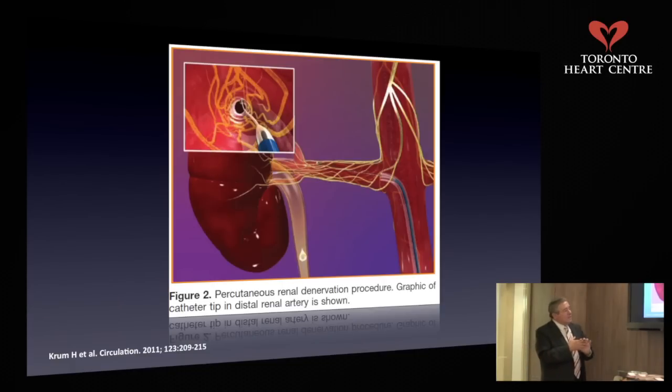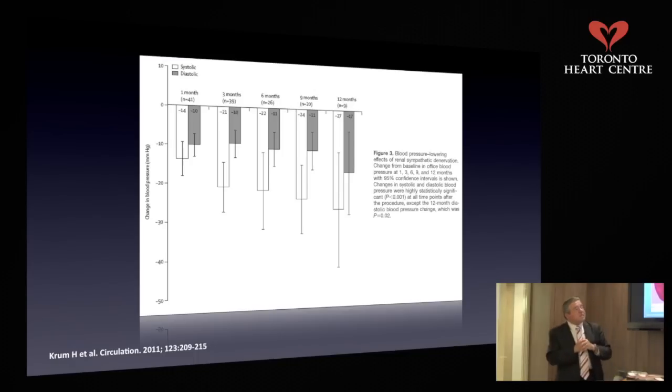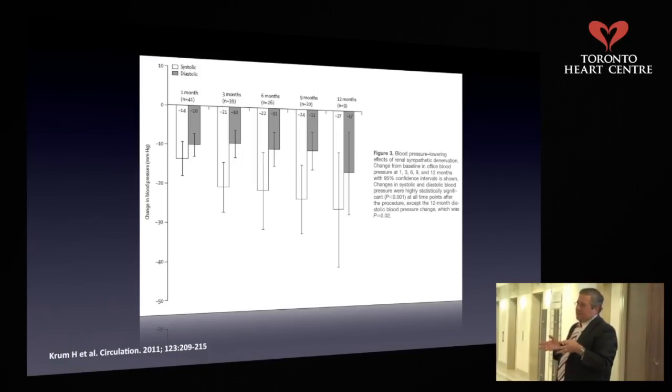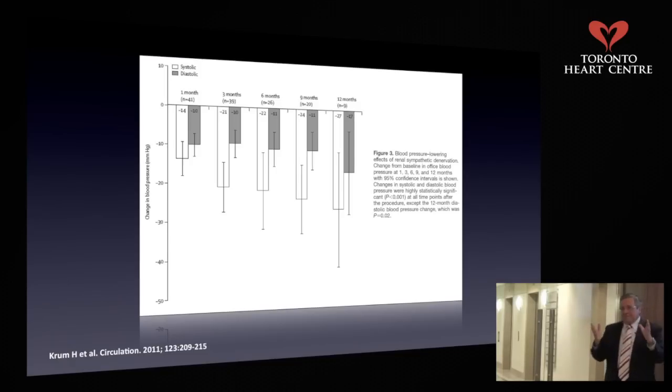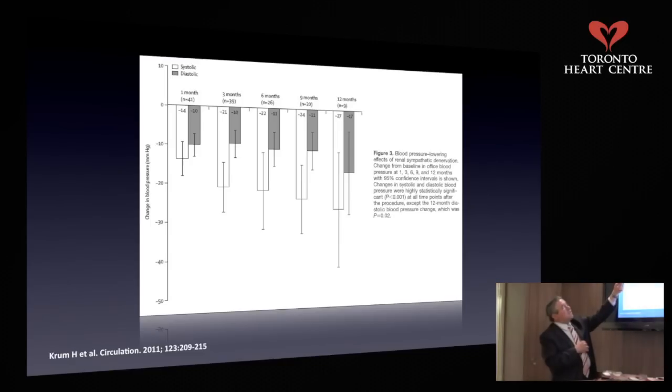And why is this very exciting? This is a great paper, Henry Krum from Melbourne, Australia, in Circulation this year. Look at 1 month. These are all patients with resistant hypertension, on 4 or 5 drugs. And of course, we could say, well, maybe they're not compliant with the therapy. That's true, but we will always have those patients on 4 or 5 drugs that we cannot control, and maybe one reason is compliance. If you can do a procedure that lowers the blood pressure, then that's going to help them. So look at 1 month, systolic and diastolic, 14/10.